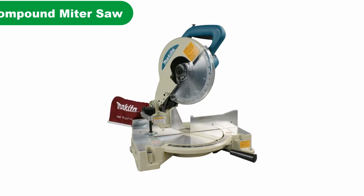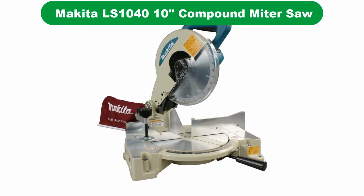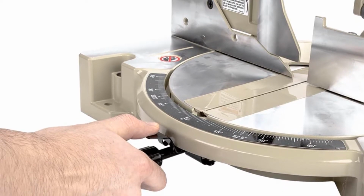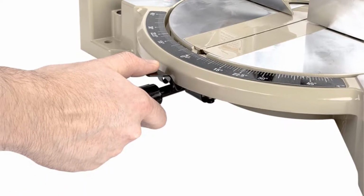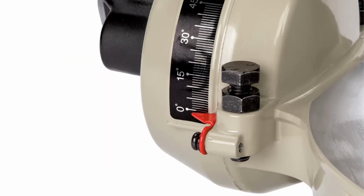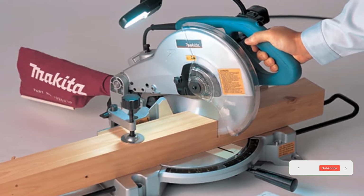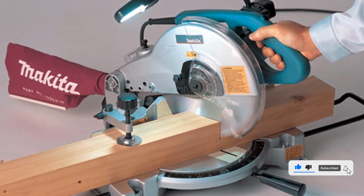Number 4. Our fourth best pick is the Makita LS1040 10-inch compound miter saw. Those in search of a heavy-duty miter saw that is also extremely portable should find substantial favor in the Makita LS1040. This 10-inch saw features a powerful 15-amp motor, 9 individual miter stops, and a precision machined aluminum base. However, the Makita 10-inch miter saw weighs in at only 27 pounds, making it quite easy to pack around at any job site.